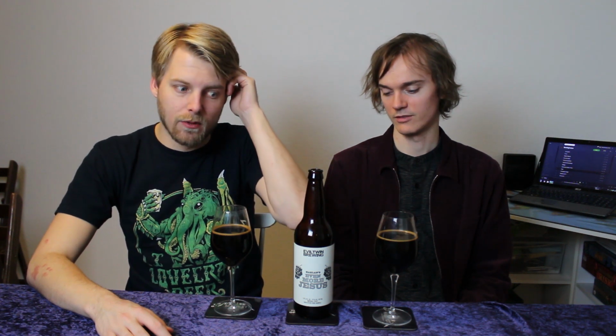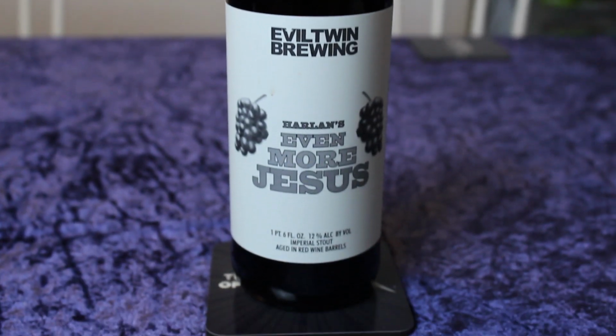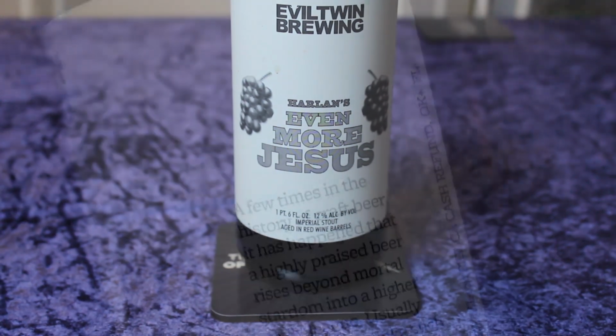So this is one that came out in Denmark, I think in the summer, and Europe in general, around that time, right? Yeah. So it's from Evil Twin, and this is the Evil Twin Harlan's Even More Jesus. 12% Imperial Stout in red wine barrels.